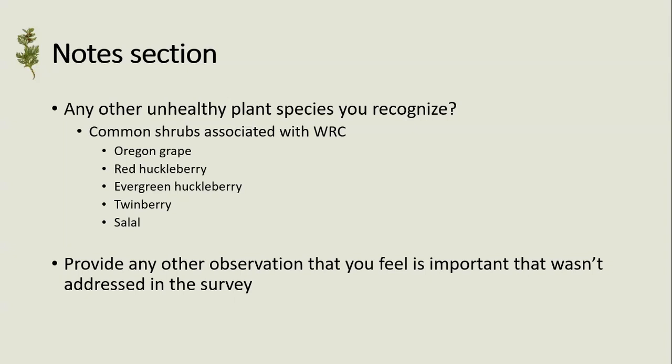I guess I'll say that the notes section is also where you can expand on some of those other questions that they asked. An example of that is the other unhealthy plant species. I think you say yes, and then have to go include the names in the notes section. It's really easy to follow in the app when making an observation.